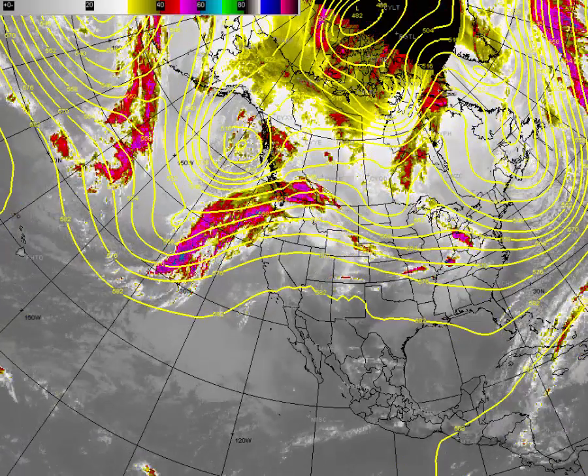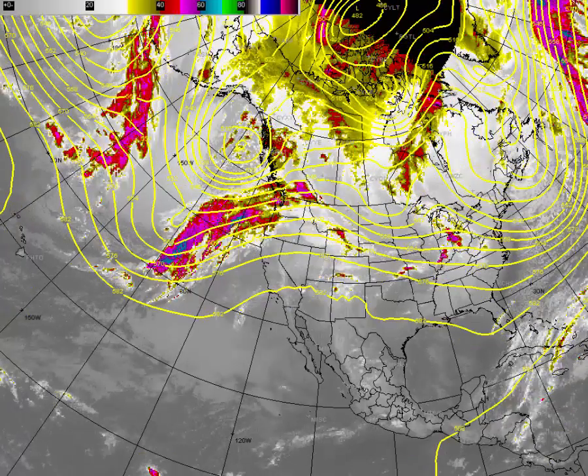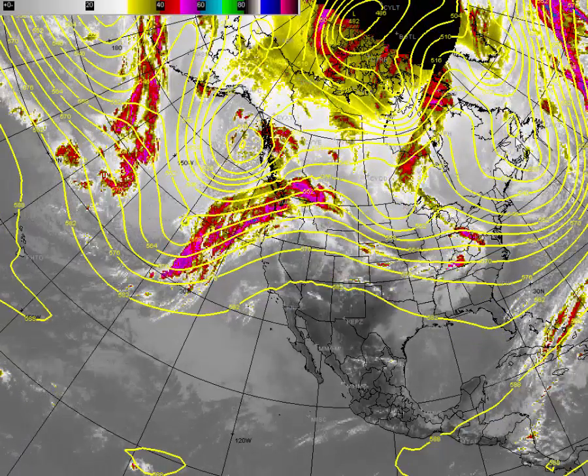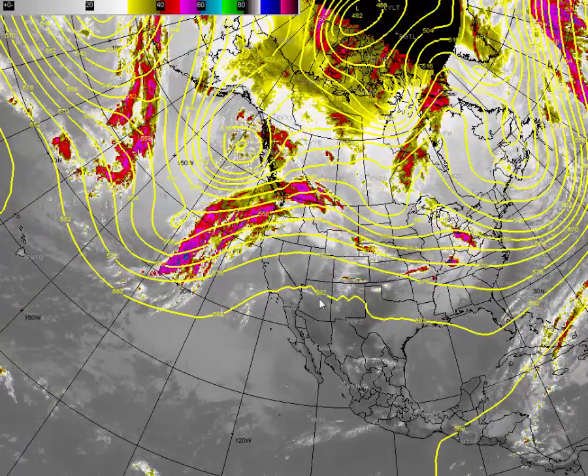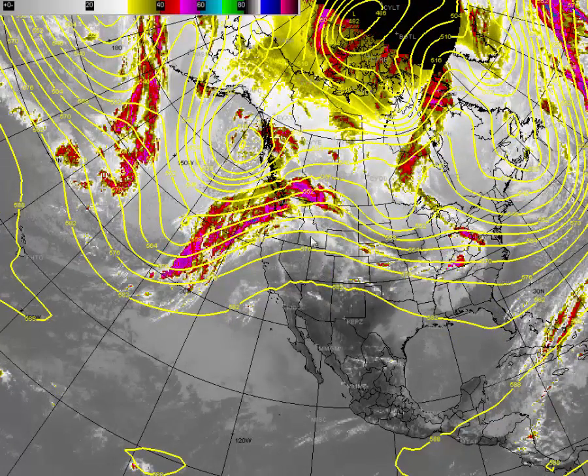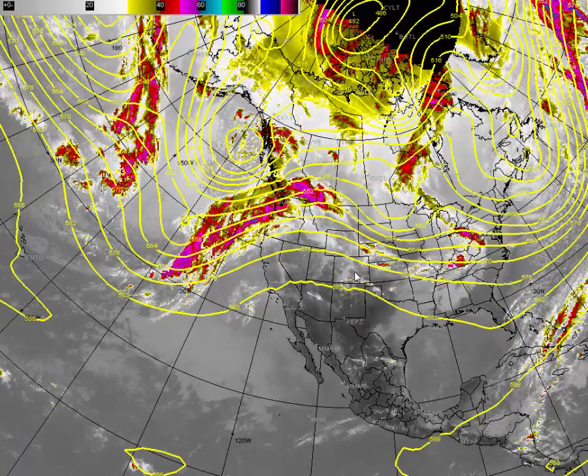Elsewhere on the map, we see the remnants of that big northeastern snowstorm now moving up into the Canadian Maritimes. And it's actually the placement of this deep low and this deep low over Alaska, which is allowing high pressure to push up across the Great Basin, bringing unseasonably warm and dry conditions.